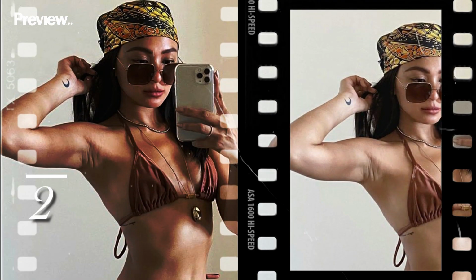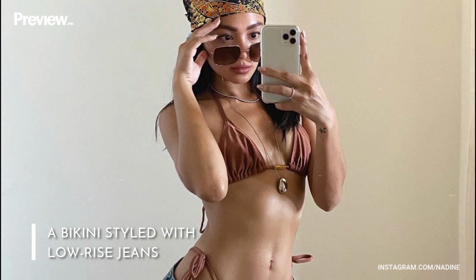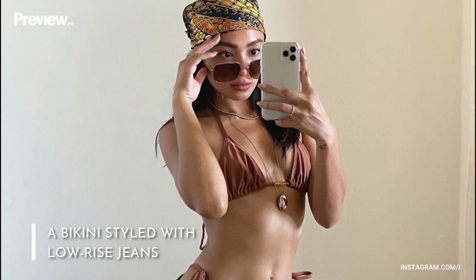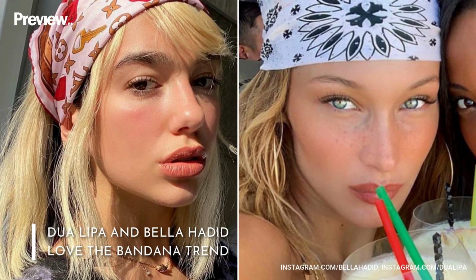Number 2. Nadine loves a cute bikini top. In this mirror selfie, the Morena snaps an OOTD wearing a string bikini top and jeans styled low to reveal the matching bikini bottom. Though we all know her defined abdominal muscles are the star of this photo, we actually love that she styled this look with a scarf over her head, a style other cool girls like Bella Hadid and Dua Lipa have sported too.